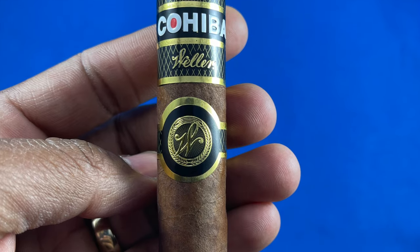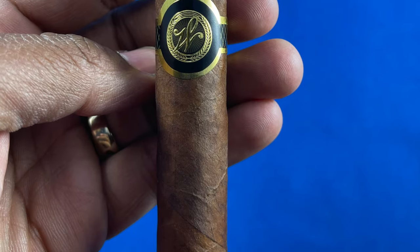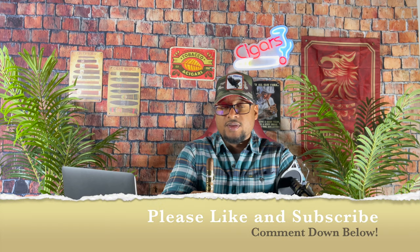It's your boy Dom, and I'm back, y'all. And guess what? We got another one of those, let's say, non-budget sticks, and this is by Cohiba. I picked this up when I was out of town at a local cigar lounge, and I haven't been able to find these 2023 Weller Cohibas. So they had them. I picked up two.